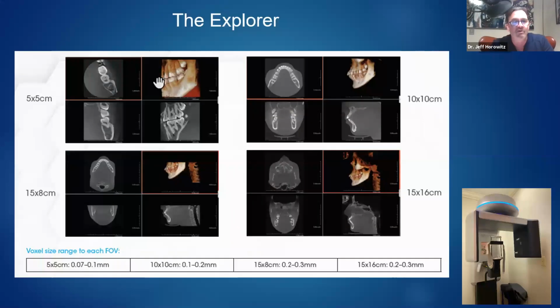And the Explorer, you have multiple fields of view to work with. I typically take 15 by 16s on most of my patients. Of course, if they're smaller patients, we're going to do a smaller field of view. But I'm the type of practitioner that when a new patient comes in, I want to assess their risk for their airway. I want to assess the risk for their TMJs and for function. I want to assess the risk periodontally.